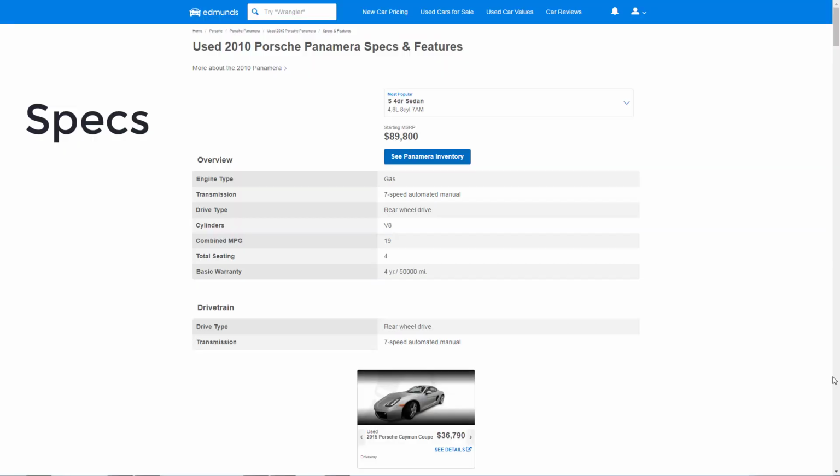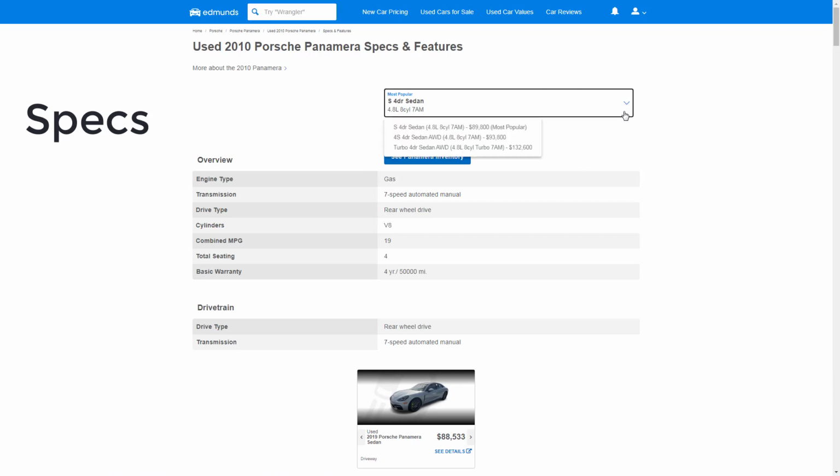Okay, let's talk about specs for the 2010 Porsche Panamera. We can see up here they have a drop down so we could choose which specs for which model we actually want to take a look at. And then we can also see what their starting MSRP was back in 2010. So your base model Panamera S back in 2010 started at $89,800. That's the most popular one, so says Edmunds.